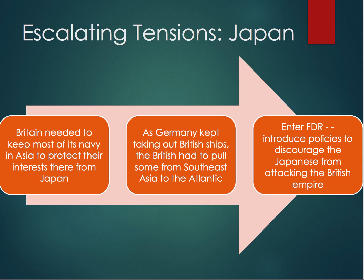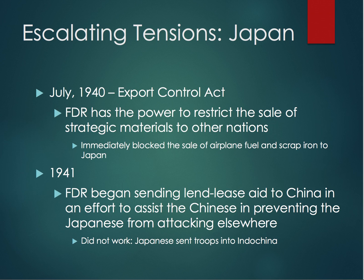So then somebody has to fill that void. That's where FDR comes in handy. He says, well, I'm going to introduce policies that discourage Japanese from attacking the British Empire. All right, again, those relationships with the British are very, very strong. So again, you might remain neutral on paper, but your actions are saying something else.